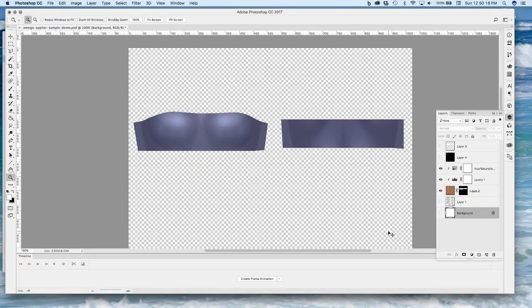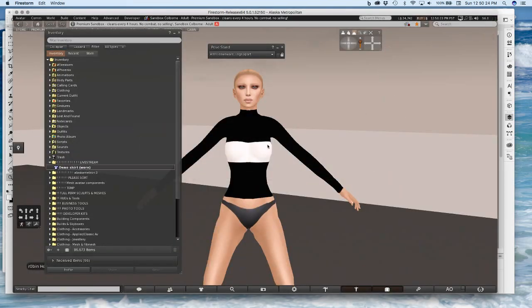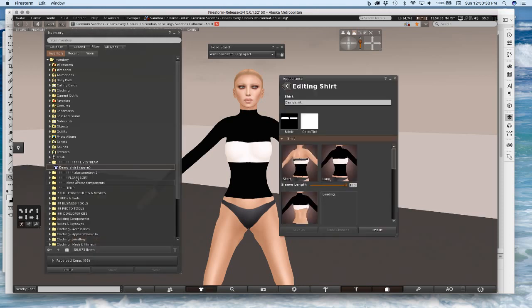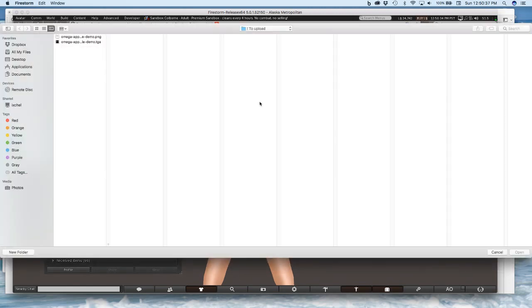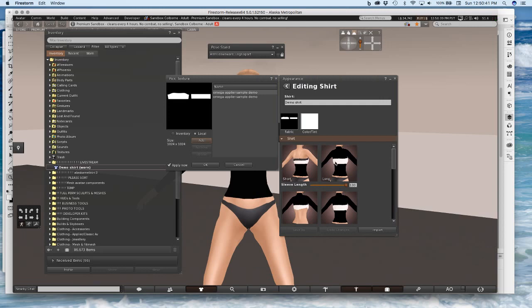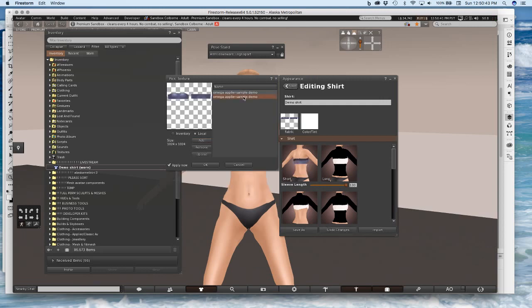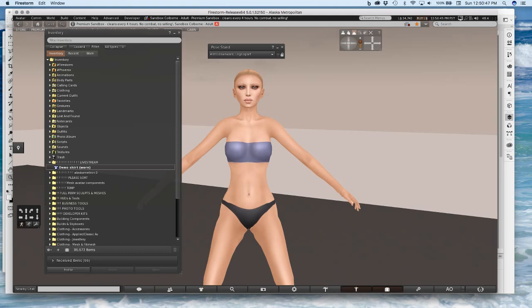I'm going to go back into Firestorm, and oh, thank you for posting that, Shelly. It's not going to update on my avatar because it's a different texture, it's a PNG. So I'm just going to right click and edit my demo shirt, and I'm going to pull another local texture here. And this one is going to be our PNG, so this is the transparent one. Click OK, save.